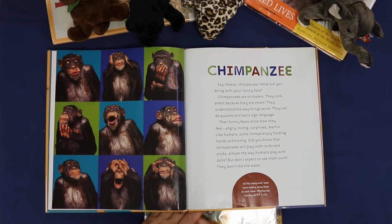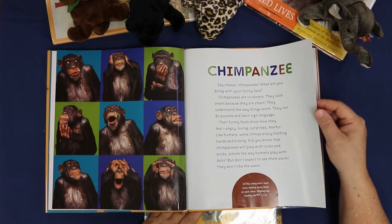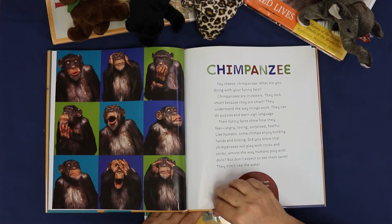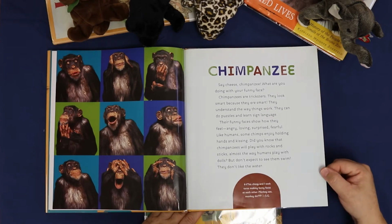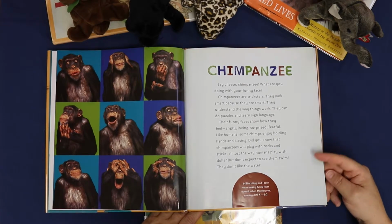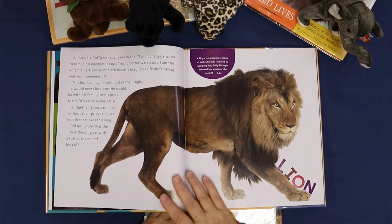Did you know that chimpanzees will play with rocks and sticks almost the way humans play with dolls? But don't expect to see them swim. They don't like the water. And the photographer says, this chimp and I took turns making funny faces at each other. Monkey see, monkey do. They're pretty cool, huh?